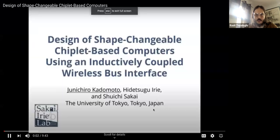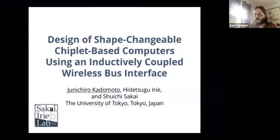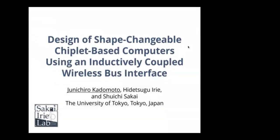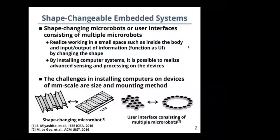Hello everyone, I'm Jinjiro Kazumoto from the University of Tokyo. In this presentation, I'd like to talk about shape-changeable chiplet-based computer systems, which utilize inductive coupling and non-active coils to connect multiple chips wirelessly. Through the miniaturization of chips and the reduction of power consumption, computer systems can now be mounted on various edge devices. This study focuses on shape-changing applications such as micro-robots and user interfaces.